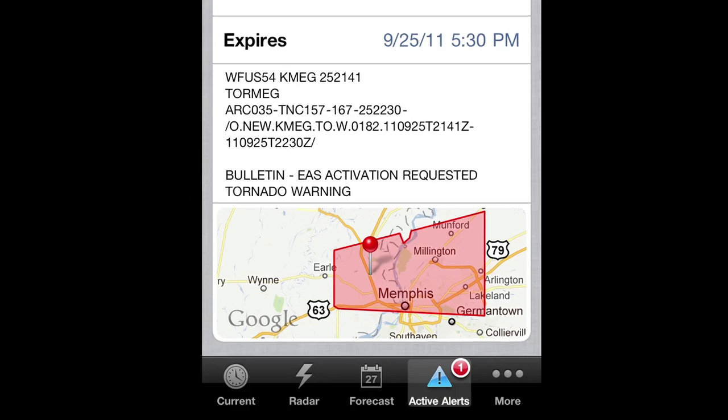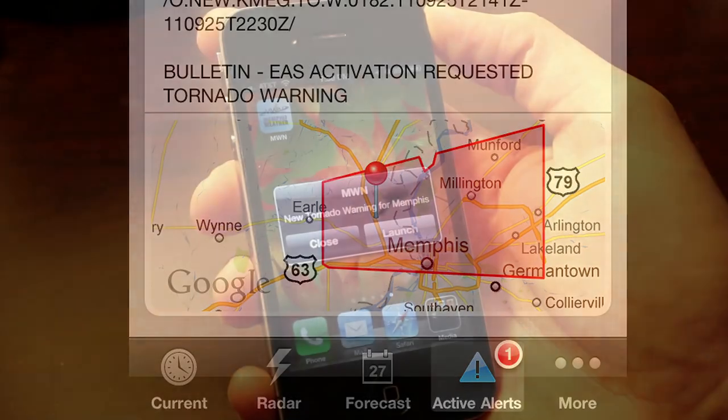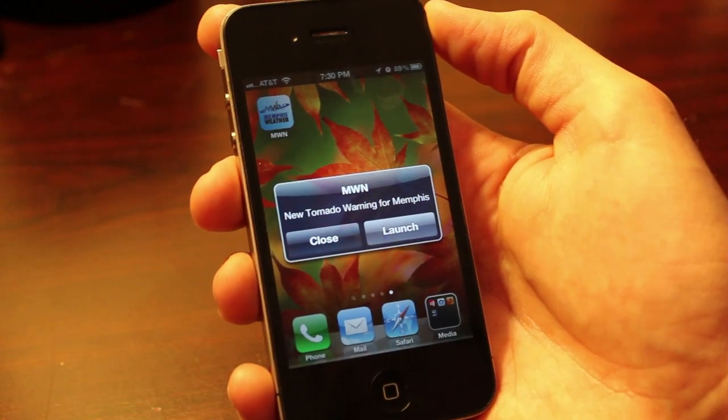It uses that information and your GPS location and basically overlays those two and says, if you are located within the warning area that the Weather Service has issued, it will send a push notification to your phone so that you can get that watch or warning information if you are going to be directly affected by that storm.